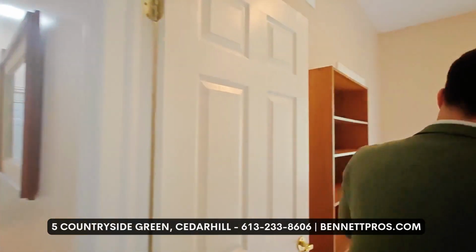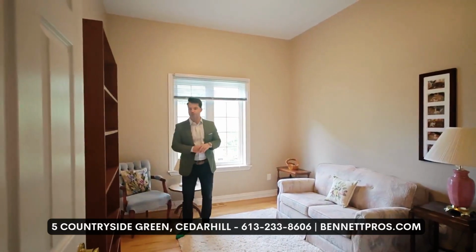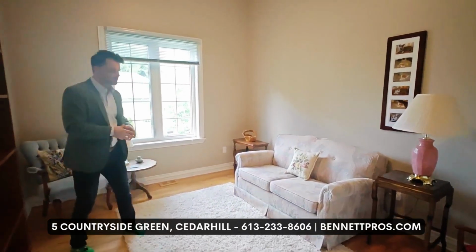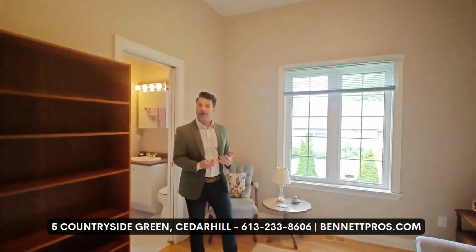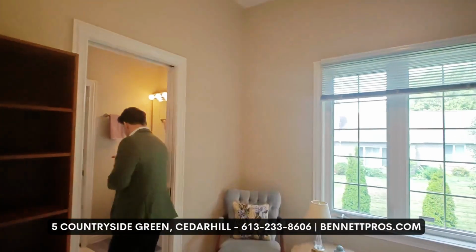Now, across the hall from that, we've got 2 bedrooms that share what's called a Jack and Jill bathroom. This is the smaller of the 2, but without any bedroom furniture, it is hard to figure out exactly how big it would be, but a small bedroom for a child would be perfect for this. Of course, another home office if you do work from home, nice and private away from the rest of the living area, and then a lovely view here.